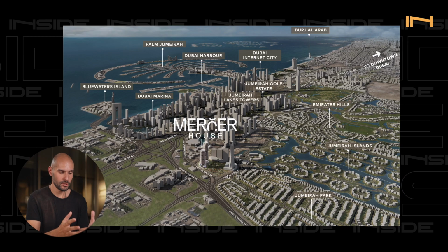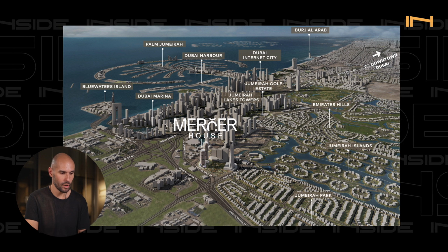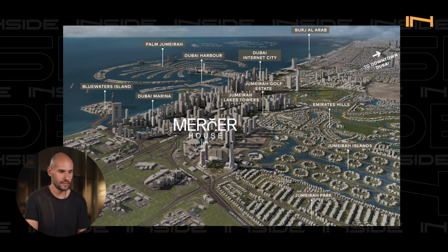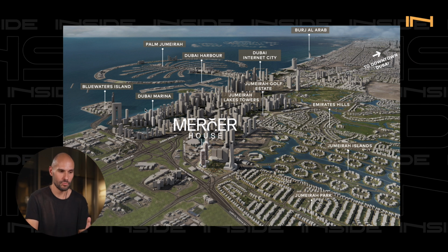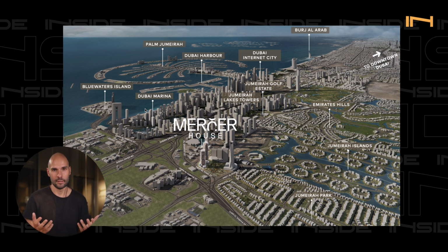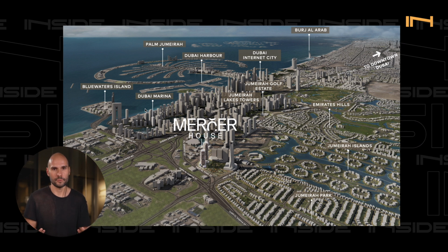So it's a nice evolution, which I think is also showing that they're not sticking to their ways and they're choosing to evolve with Dubai. Here you can see the location of Mercer House, and as I mentioned, it's a short walk to a metro station here. It's a short walk to JBR, Jumeirah Beach Residence, and the beach, Dubai Marina. So you're in very close walking distance to a lot of different entertainment options.